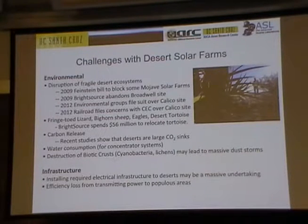There have been a lot of environmental reports coming out showing that deserts are large CO2 sinks. So people are concerned about what's going to happen to the CO2 when we start destroying these desert ecosystems. Some people think that the deserts are actually the missing link in the CO2 sink. There are obviously water consumption issues, but that's only for concentrator systems. Another interesting one is that there are huge amounts of bacteria and algae growing on the crust of these deserts.